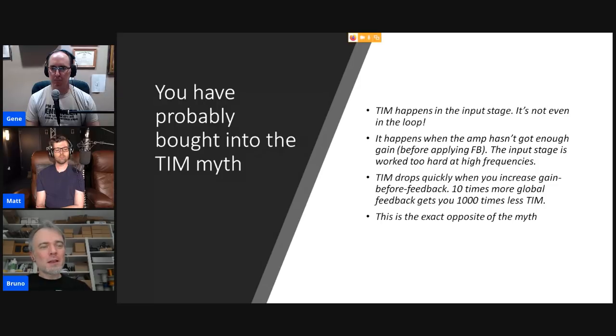TIM happens when you've designed an amplifier with the intention of obtaining a lot of feedback, and you've put a differential input stage in front of it because of that, and then you failed to get that much feedback, and thereby overloading the input stage.